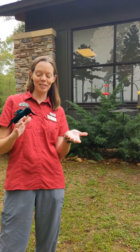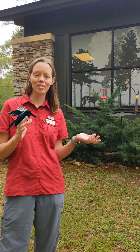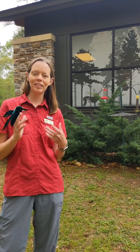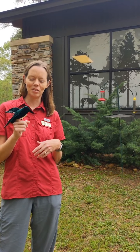So this is the only one you're most likely going to be seeing. But there's over 300 different kinds of hummingbirds that live in the entire world. Somehow we just managed to get the one that comes to visit us regularly.